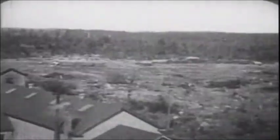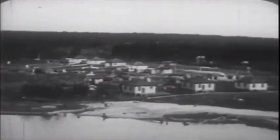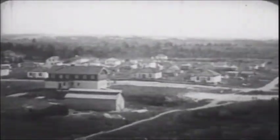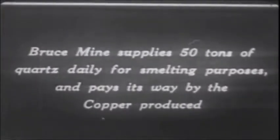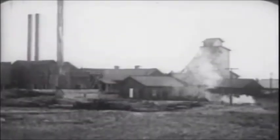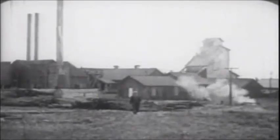The town site was built by Mond Nickel for the company, for the employees to live in. The town site still exists today. Bruce Mine supplies 50 tons of quartz daily for smelting purposes and pays its way by the copper produced. This would be Bruce Mines, about 145 miles west of Sudbury. Mond used it for quartz.